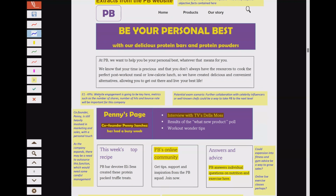So we said already, KPIs for websites: downtime, bounce rate, number of clicks, number of votes, number of likes, number of shares. All those things are measurable metrics and KPIs. On every exam, remember, be able to think of them in any area of the business.